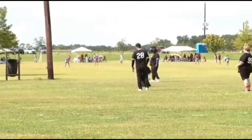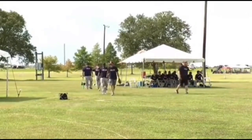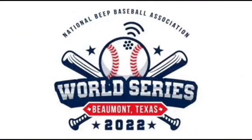And a hard, nice line drive out into left, past the first line, fumbling around Kyle's legs. Can he get the ball? He is going to be safe. Oh, my goodness. Then it went to Kyle, and Kyle could not get a hold of it.